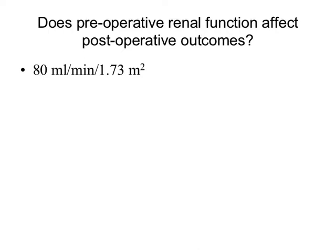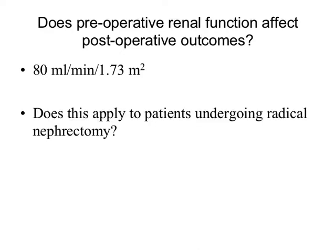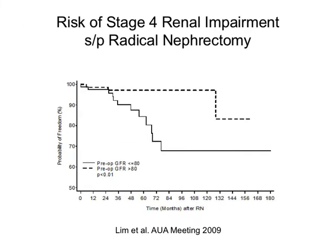But really, it turned out that if we use 80 mils per minute, to a good extent, we're not harming the donors as well. So that number has stood the test of time. So this number applied to the patients undergoing radical nephrectomy as well. But these patients are older, heavier, they smoke, some are diabetic and hypertensive, unlike our living donors who are completely healthy.